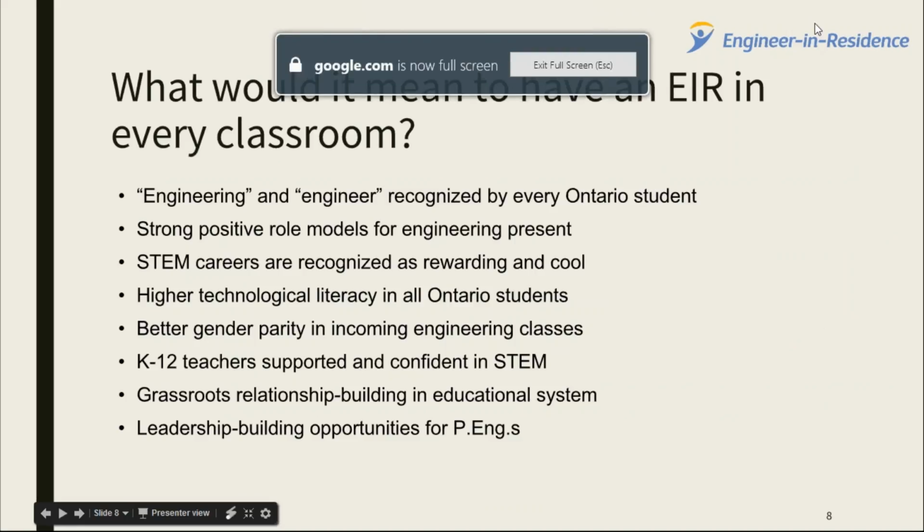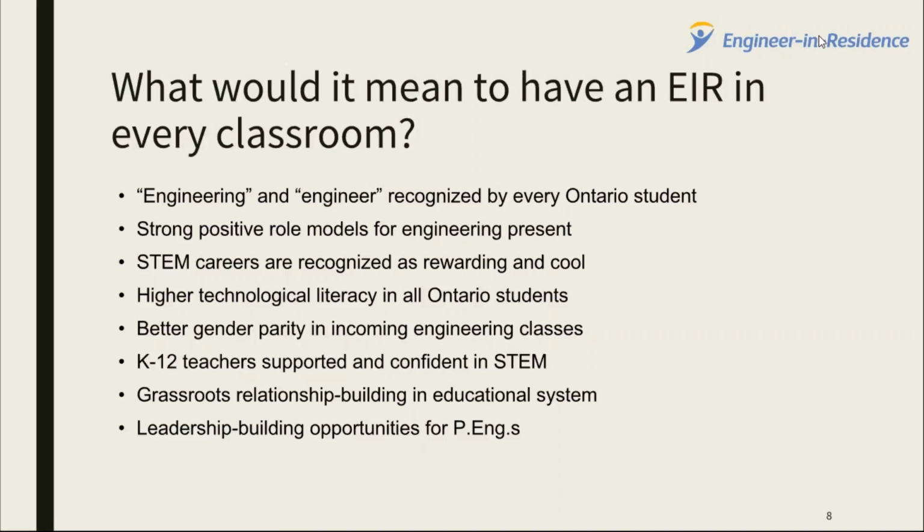So these are all the basics. We're almost done. We always like to say at the end, what would it mean to have an EIR in every classroom, and how would that change everything? So, by the age of about 12, most students can identify what a lawyer is and what a doctor is, but they have no idea what an engineer is. So having that engineering and engineer words recognized by every Ontario student could really change a lot of things. So we're really aiming to be strong, positive role models for engineering. Having STEM careers being recognized as rewarding and cool instead of some of the stereotypes that are more nerdy and negative.